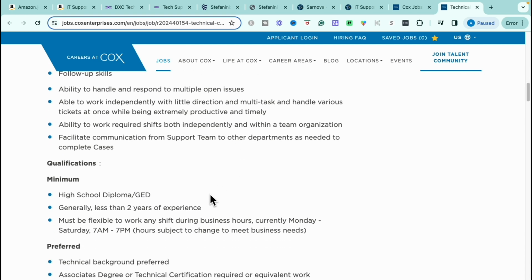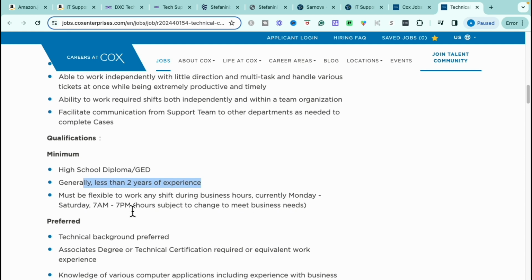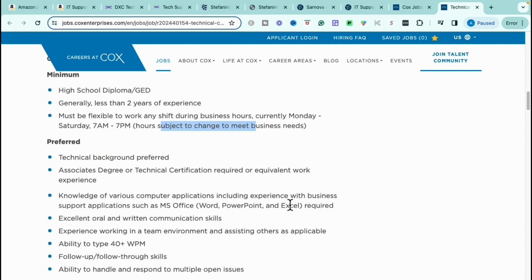Now, this role is requiring a high school diploma or GED, generally less than 2 years of experience, doesn't matter where that experience was, and then must have flexibility to work any shift during business hours, which are currently Monday through Saturday, 7 a.m. to 7 p.m. Hours will be subject to change to meet the business needs. So you do need to be flexible for this specific role. If that doesn't work for you, then feel free to check out the other entry-level tech roles that we went over today.